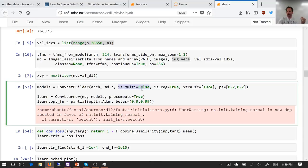Obviously, it's not multi-class classification. It's not classification at all. Is it regression? Yes, it is regression. And then you can just say, all right, what fully connected layers do you want? So I'm just going to add one fully connected hidden layer of length 1024. Why 1024? Well, the last layer of ResNet 50 is, I think, 1024 long.